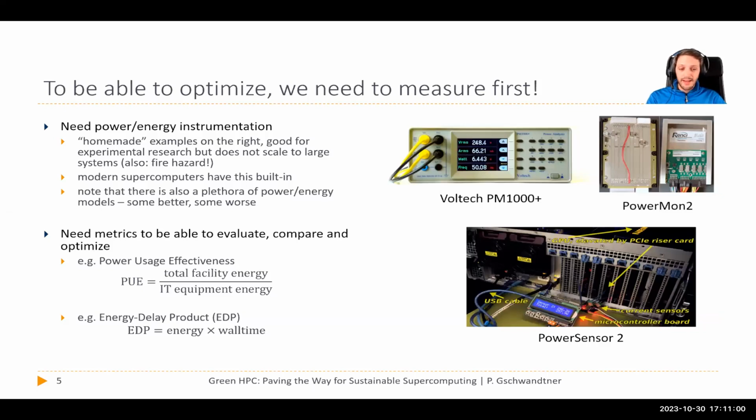Modern supercomputers gladly have these things built in by now because it's becoming such an important topic that the devices you see on the right are really only required for experimental research if you want to do some special thing. But for general measurements, most modern supercomputers have this available off the shelf, so to speak. And on top of that, there's a plethora of power and energy models that are built on these measurements, like linear models or even AI-based models. Some are better, some are worse, but speaking from experience, I would always prefer actual measurements because you simply know what happened. You know that you're doing actual physical measurements, because a lot of models simply give wrong impressions if they run with the wrong workload.